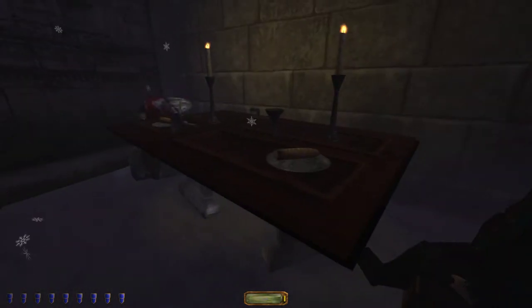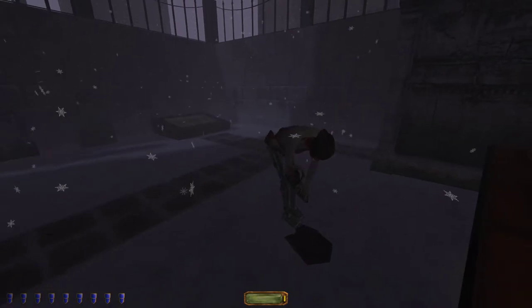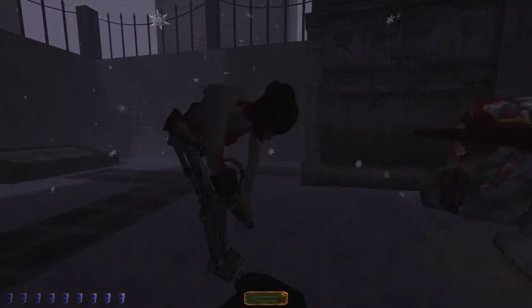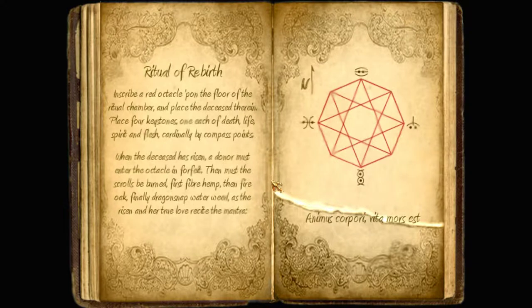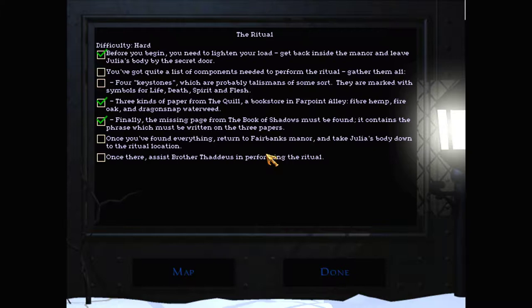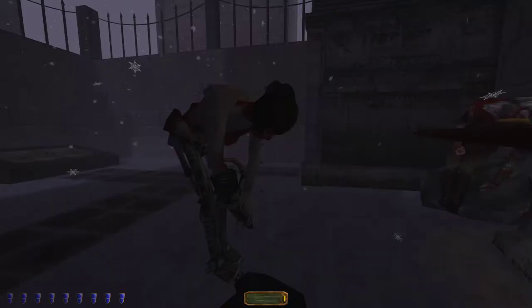This is very weird. Oh, she has the torn piece of paper in her mouth. Animus corpore vita mors est. We have the missing page from the Book of Shadows. We are still missing the Talisman of Life.